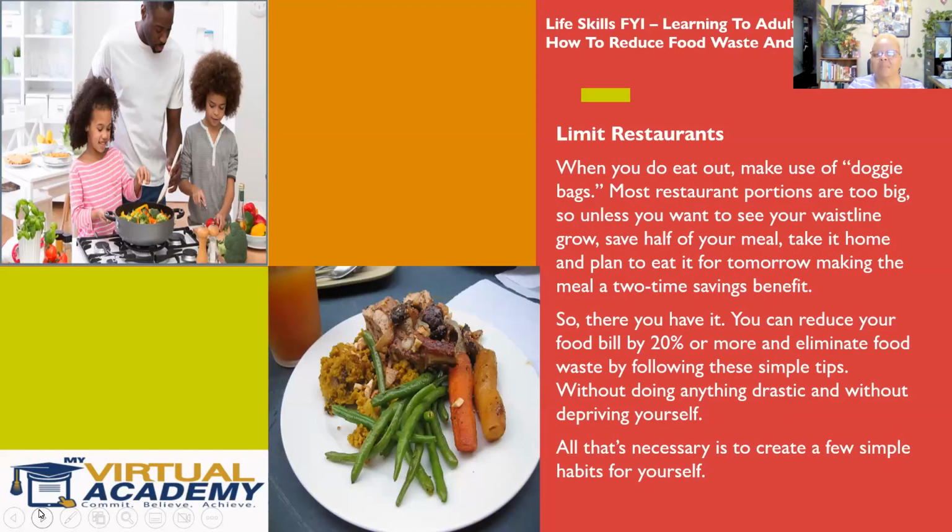Next, limit the amount of restaurants that you go to. When you do go out, though, portion sizes in restaurants are super huge. When they set your plate in front of you, cut your plate in half. Only eat half your meal, purposely intending to take the other half as lunch or dinner the next day. This way, you will have a 2 times saving benefit, because you purchase the meal and then you utilize the meal for another meal at lunch or dinner the next day.